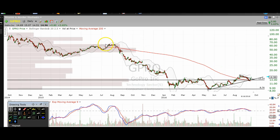I personally liked GoPro short right around here, okay? Right when it was near $50, $60, I liked it short, and I got a lot of hate saying that GoPro was going back to $100, blah, blah, blah. And what do you know? All the amateurs were wrong, and it headed lower, okay? And I'm not trying to pick on people. I'm just trying to show you that this is how market psychology works. And market psychology is a real thing. There's crowd psychology, and this is definitely something that you need to be aware of when you're investing or when you're trading in the market.